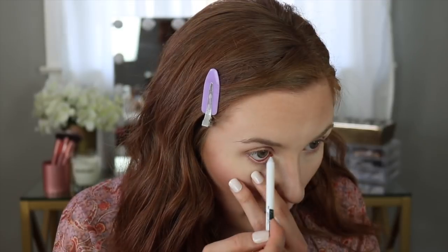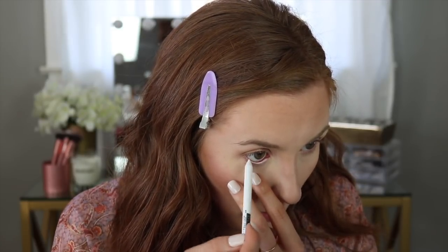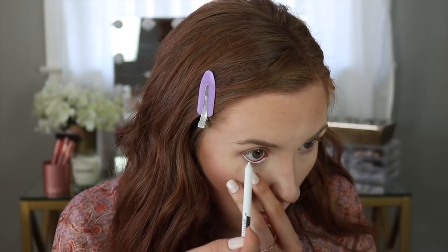Okay. Next, I'm going to use the Tattoo Studio eyeliner in the polished white. That's the color I have. This makes your eyes so much bigger. I remember in high school, I learned this trick from a YouTuber and I felt so cool because I wasn't wearing my all black eyeliner that day. Remember when you used to do black eyeliner all the way around? I know some people still do it and it looks so good on their eyes, but not mine. It makes mine look so small. It looks really bad when I do black eyeliner all the way around.